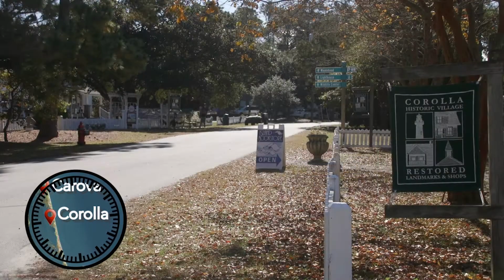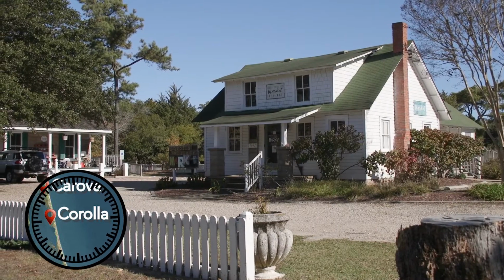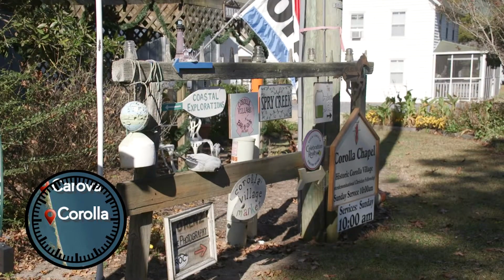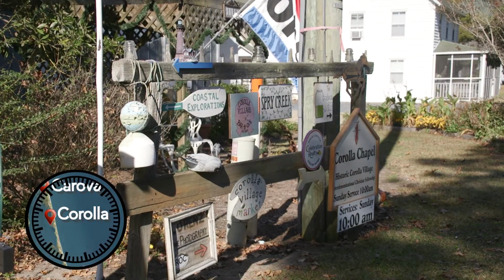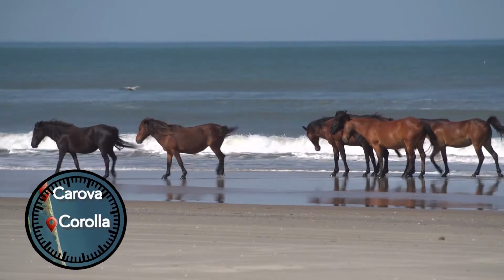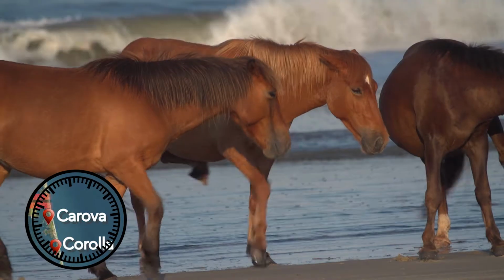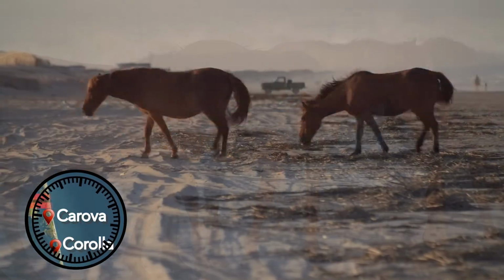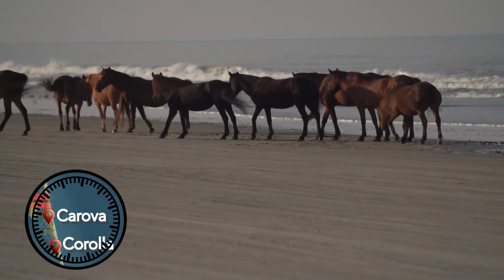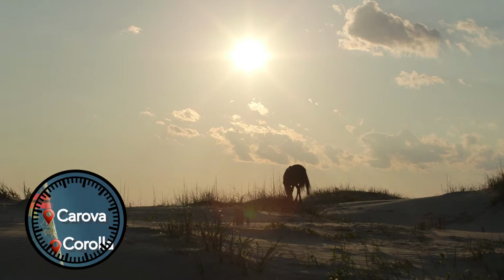Nestled at the base of Currituck Beach Lighthouse, Corolla Village retains much of its original look and feel from the early 20th century. The One Street Village features locally owned craft and clothing stores and a fantastic bookstore. The Corolla Wild Horses, direct descendants of the Spanish Mustangs of the conquistadors, have lived on the Outer Banks for more than 400 years. Now living in the four-wheel drive area of Carova, seeing a stallion with his harem and a colt or two playing in the surf is a memory that will last a lifetime.